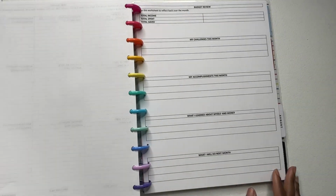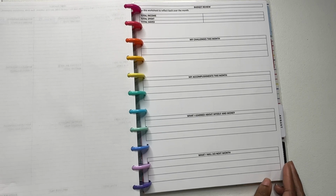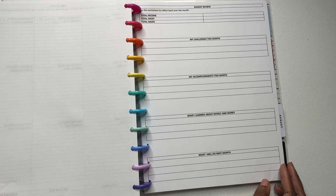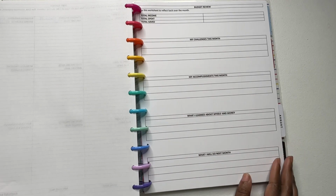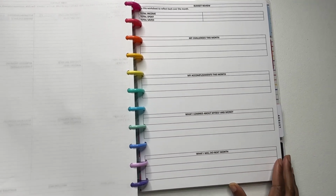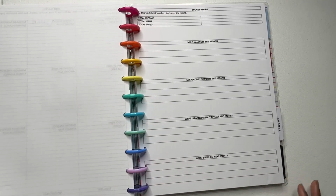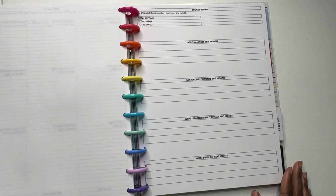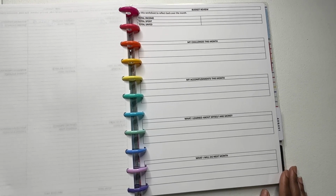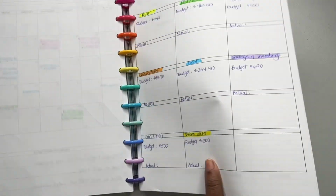And then my last worksheet is a budget overview. This worksheet you will complete at the end of the month, and it will tell you how much income you made for the month, how much you actually spent, and how much you saved. You can write down some challenges that you have had this month. You can write down your accomplishments and what you learned about yourself and your money, because I've learned that every single time that I do a budget, it doesn't matter if I'm experienced or when I wasn't experienced, I've always learned something new about myself with my money. And then I write down what I plan on doing for the following month.